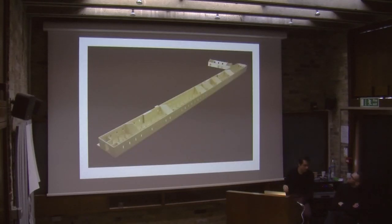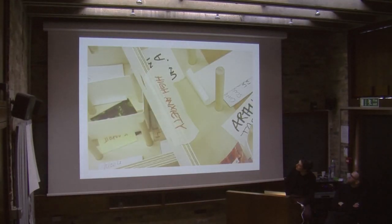And that's our 3.5-meter model that we've been working on, and working with the curators and all that. We have all these tags, and that's the way you work out an exhibition. And this is thematic, one of the themes. I only saw that the other day. There was high anxiety, and I guess that reflects the times now.